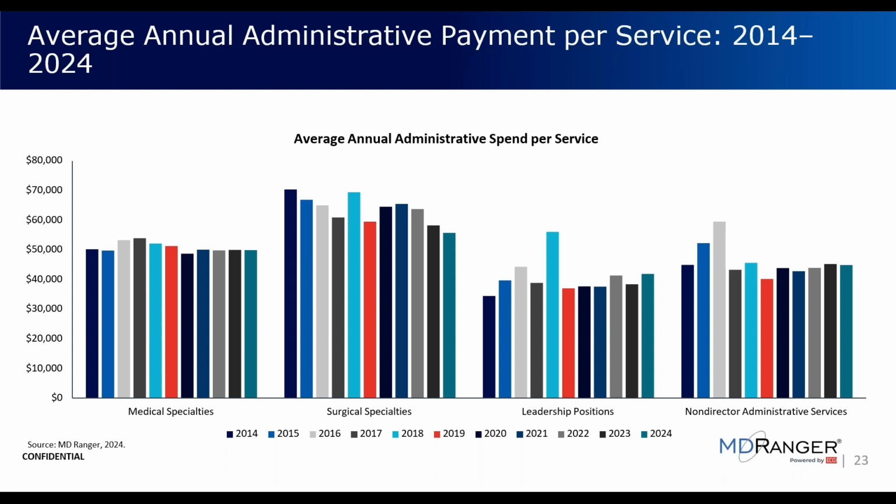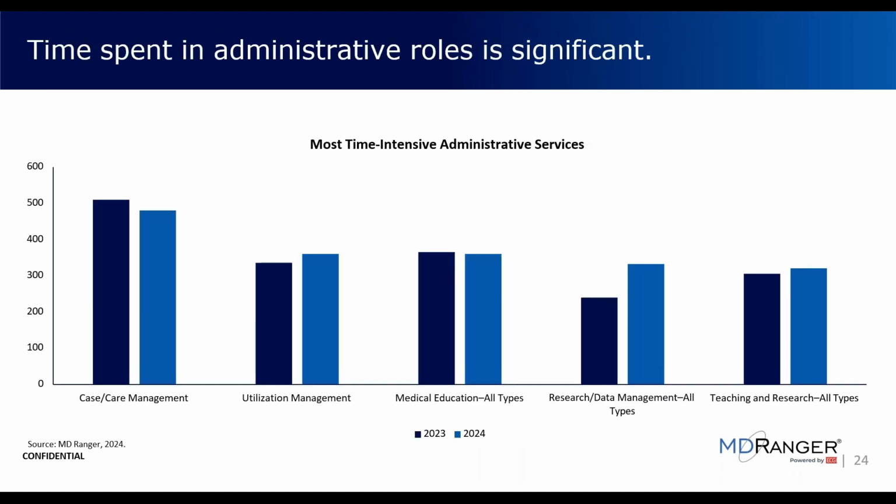On slide 24, earlier in the presentation, we discussed that fewer doctors are willing to take on administrative roles, and that is frankly quite understandable, as there have generally been upticks in time commitments for these services over the years. The time spent in these roles on an annual basis is a meaningful investment of time, particularly for, as you can see on this slide, care and case management. On this chart, we are looking at median annual hours performed in these roles per the physician's contractual obligations.